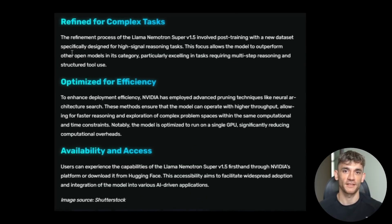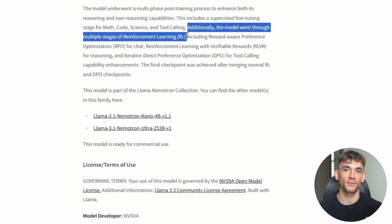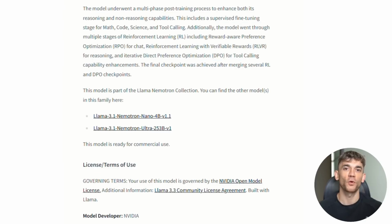They started with Meta's Llama 3.3 model. That's already a solid foundation. But then they did something brilliant. They used a process called post-training with reasoning-focused data. This means after the model learned basic language, they taught it how to think step by step. They also used reinforcement learning from human feedback. Real humans rated the model's responses and taught it what good reasoning looks like.